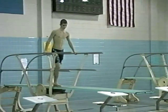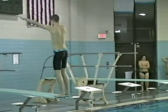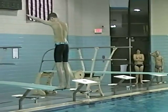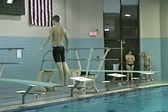So, I mean, he's going to really have to pick himself up if he needs to get to the next round. And shame on judges. That should have been 2s, 3s at best, 3 at best. Danny Stauffenberg of Norristown's next dive.